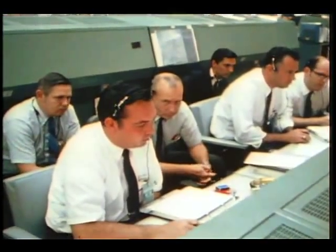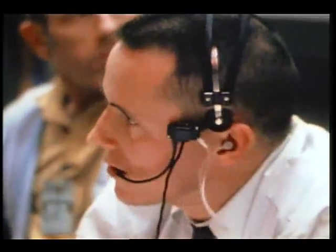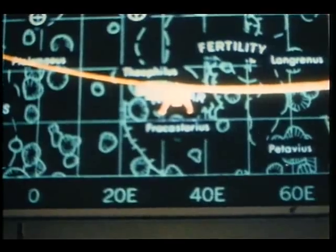Looking good, Pete. 3, 2, 1, liftoff. And away we go. Boy, did it fire? We're on our way. And at 1 minute, go right 20 feet. Okay. Everything looks good.